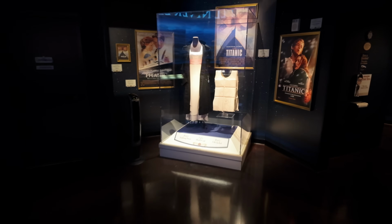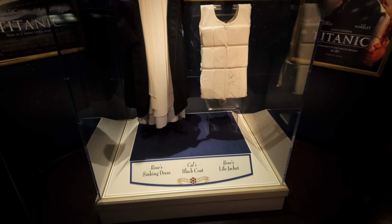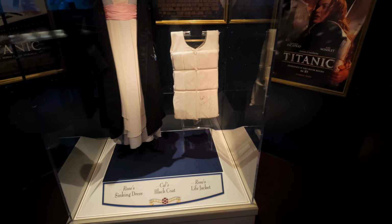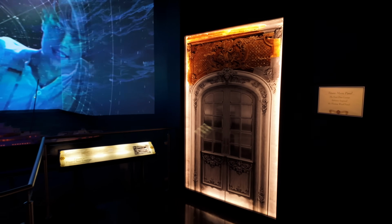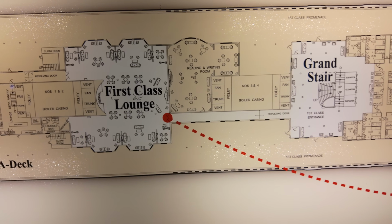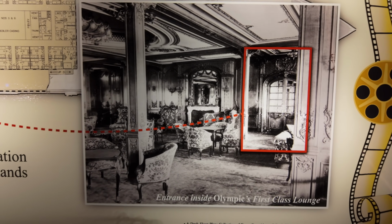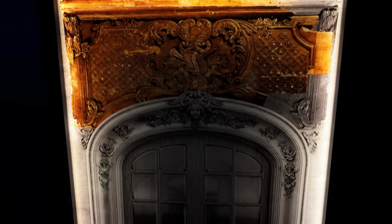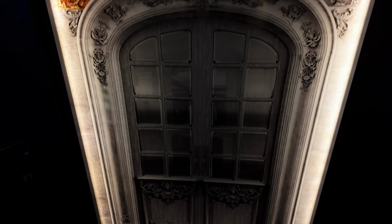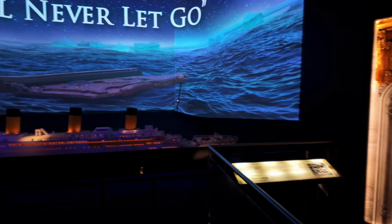And from the door over here, you can see some more movie posters, and it looks like they have Rose's sinking dress and Cal's black coat and Rose's life jacket. You can see over here to the right, they show what part of the door. It says the large carved wood panel over the first class lounge entrance was inspiration for the floating wood panel in the movie scene where Jack and Rose held hands while fate slowly pulled them apart into the dark, freezing ocean. So it gives you a perspective of what piece they were floating on.